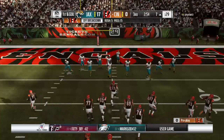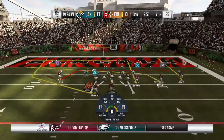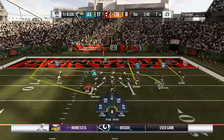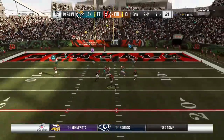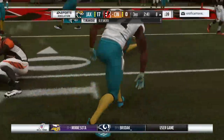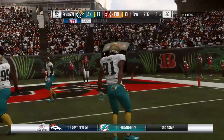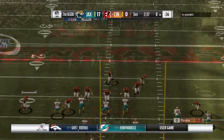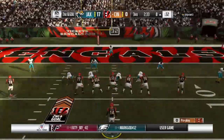First and goal, and they've got to be thinking a chance to get right back into this football game. Out of the gun, it's Dalton. Flushed out, and they're going to get to him. A sack. Sacked back at the 9-yard line. Yannick Ngakoue able to run him down for a loss of a yard. It's second and goal, back to the 8-yard line now.